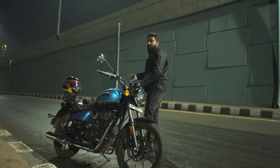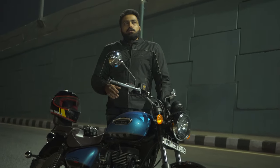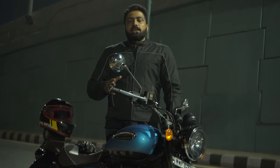Now it is the most recent from the Royal Enfield lineage to allow you great touring capabilities while cruising at 110 speed.